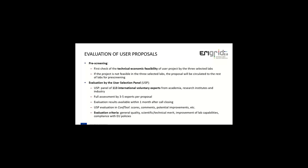Okay, so once the proposal is there, when it comes to the evaluation step, it is done in two stages that actually run in parallel. One is the so-called pre-screening, where the labs selected by the user perform the first check of the feasibility of the project. Normally, it is mainly technical, but also economic feasibility of the project.